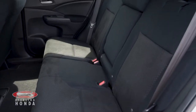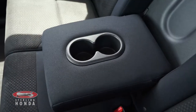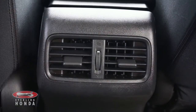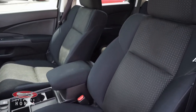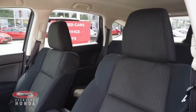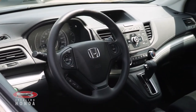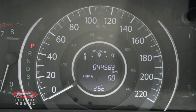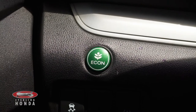The interior has black cloth seats which have been very well kept, and a pull-down center console is available to your passengers, along with rear air vents. The front bucket seats are also in good condition, thanks to our in-house detailers who keep our vehicles in tip-top shape. This CR-V has less than 45,000 kilometers on it, and the 2.4-liter, 4-cylinder engine has an economy mode for added fuel savings.